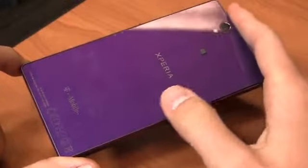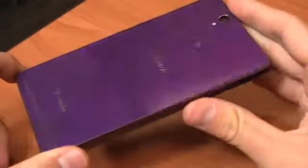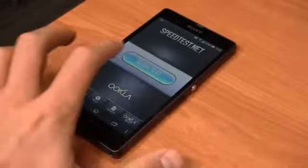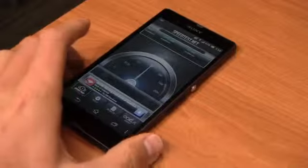Let me wait for the camera to zoom or focus in there, and you can see the T-Mobile logo on the back. It's going to be available in a couple of different colors when it launches. And let's go ahead and load up the speed test here and take a look at how it performs.